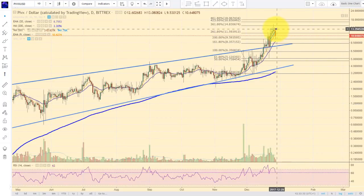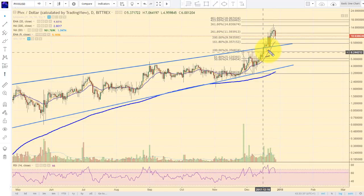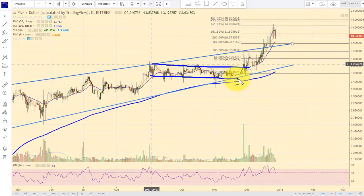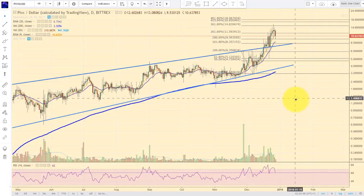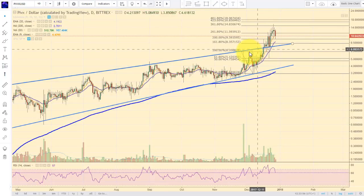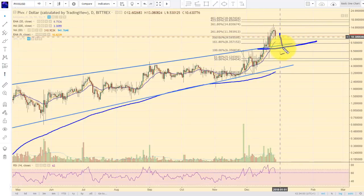PIVX, something I've talked about and pounded the table for months, and man, that thing finally broke out and hit its target. Incredible, right? We were waiting in this $3 space for ages, and it broke out and reached a target of $15. So a 500% increase, not so bad if you waited for it. Now we're pulling back from the targets, and if we can hold this trend line, that's a really good sign, and we can continue higher. But if we break back into this range, we're going to continue maybe increasing but at a lower level.